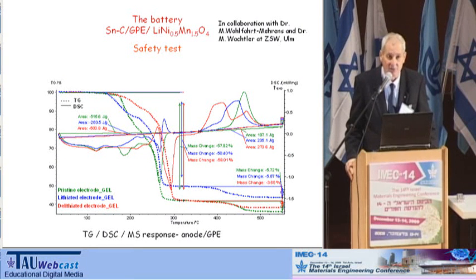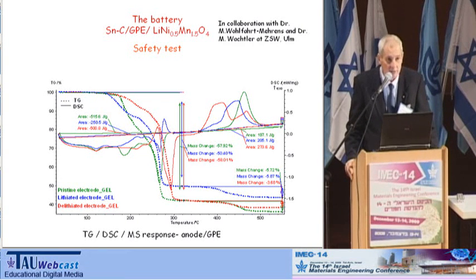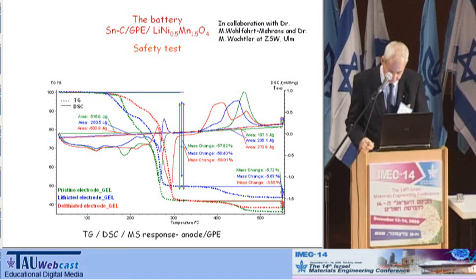The same test was run now on the anodic side of the cell. Namely, the test was run on a combination of the anode and the electrolyte. We see again the small DSC peak at 120 due to the release of liquid from the electrolyte. And here you see that some effect starts before 200 degrees, so at a temperature lower than the cathode side. This is explainable because in this anode we have carbon, which may catalyze the decomposition. However, again, we can safely operate the battery up to 180 degrees.